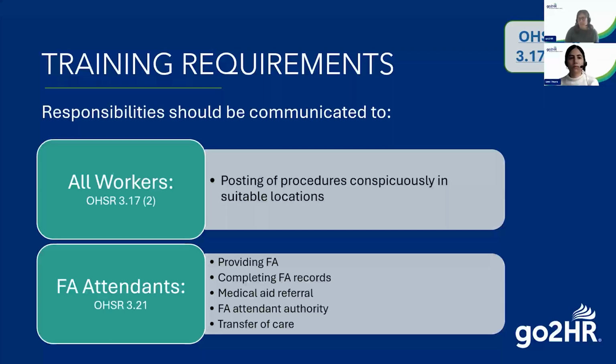Secondly, the first aid attendants need to be trained specifically on their workplace procedures, including the following items: how to best provide first aid at your work site. So the procedures we spoke about last week, especially if minor and major injuries get slightly different responses. So just to remind you, if a worker has a minor injury and they're able to meet that first aid attendant at the first aid room or the dressing station versus the first aid attendant going to the injury location for a major injury where the patient shouldn't be moved.